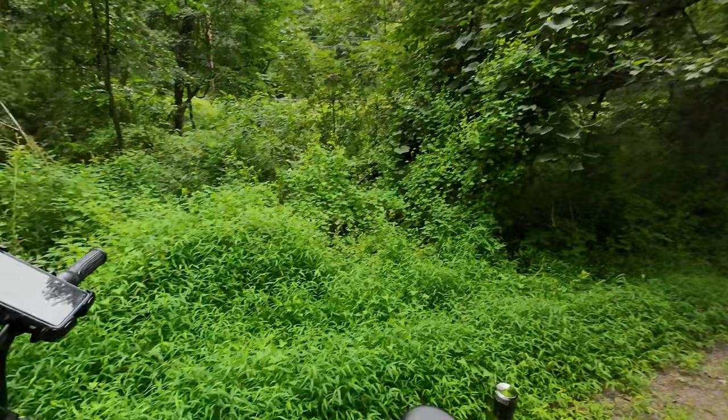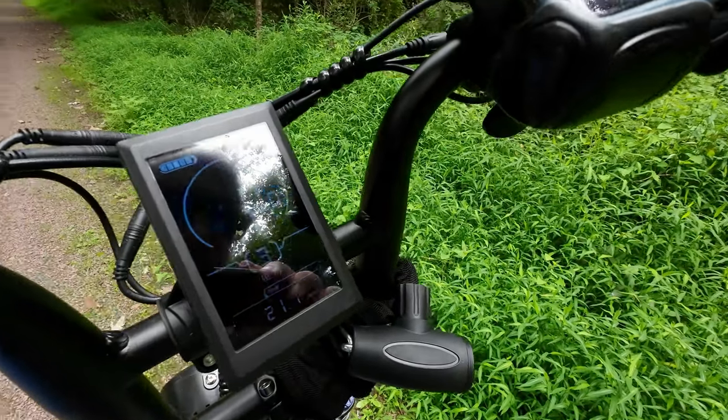In case you're wondering about the point of view, I'm using my Telson necklace harness, or necklace holder, for the action camera. So that's what's been giving you the point of view the entire time. It's been working good. It's lightweight, bendable, comfortable. But right now we are near the noisy road.